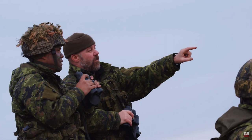So if you want to be part of the observation post, once again, ask some questions to me. I'll be more than happy to give you some information. But if you want to be the one that's passing on that data to the command post and watching the round splash on target, then this is definitely the place you want to be.